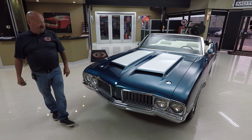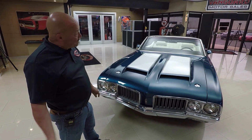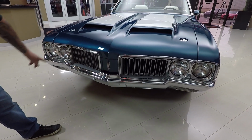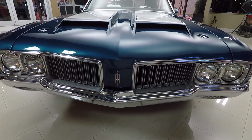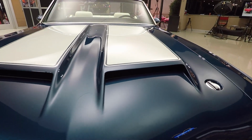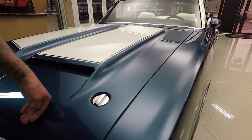So check this beauty out, man. One of 793 ever built. So that makes this car pretty freaking rare. The chrome on the front bumper looks good. The grill's in beautiful shape. The bezels on the headlights look good. And that color, twilight blue, guarantee you're not gonna pull into a car show and park next to another one this color. This is really rare, guys. This is the original color.